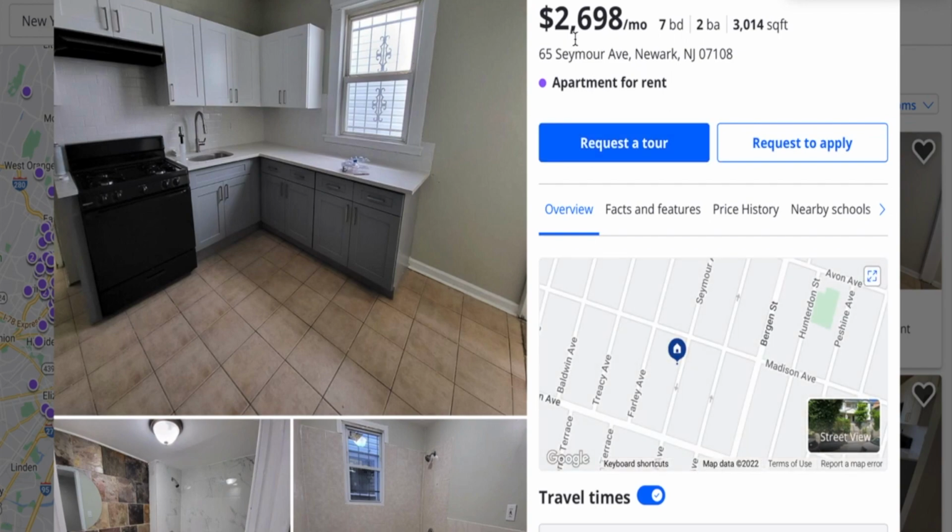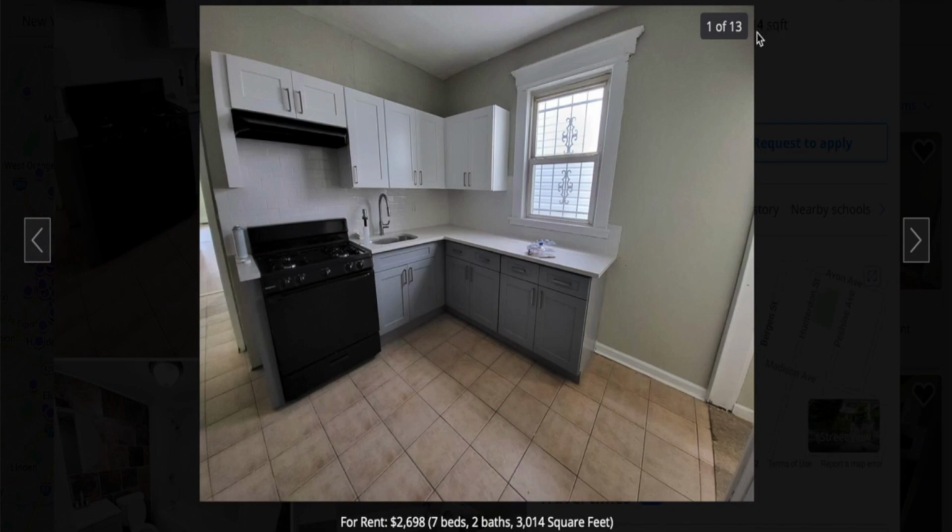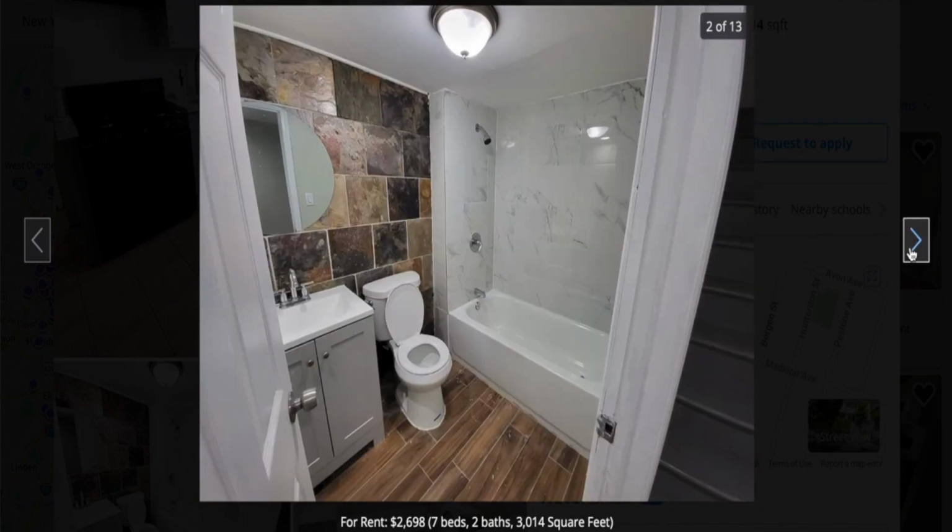It is $2,698 a month, and it is 7 bedrooms. So 7 divided by that per month is around $385 a month per person, which is pretty cool. And look at that square footage, over 3,000 square feet. All right, so let's check out these images.